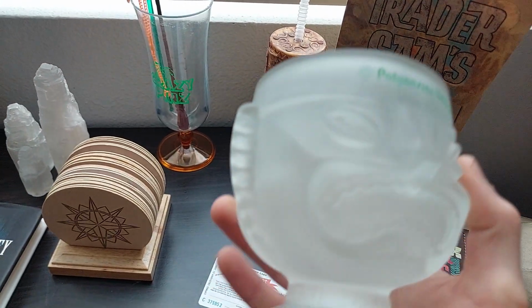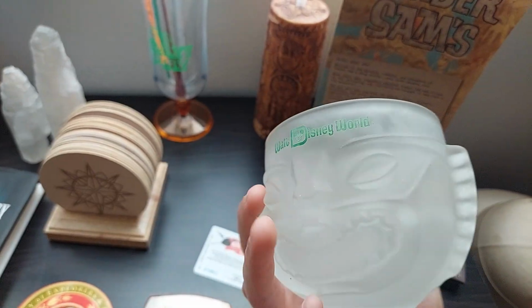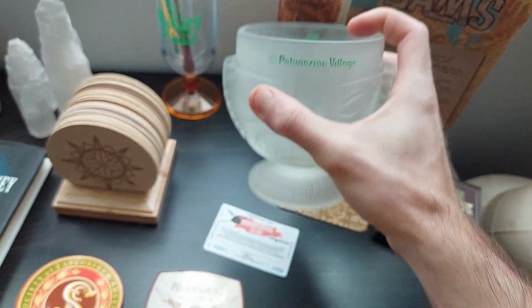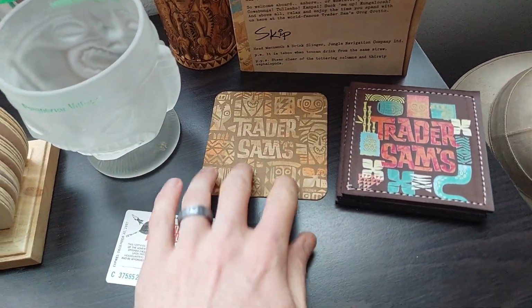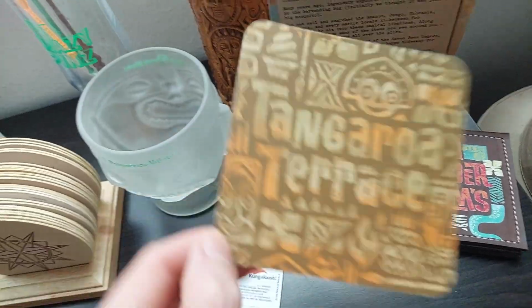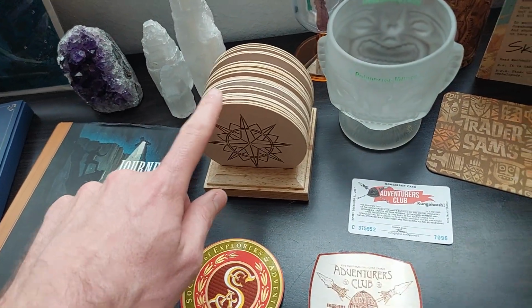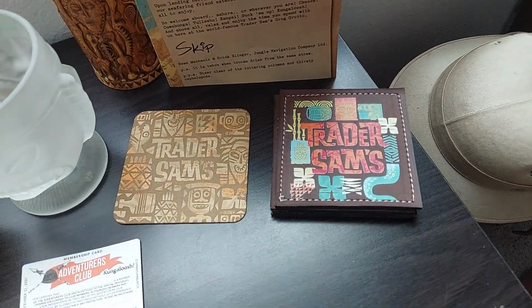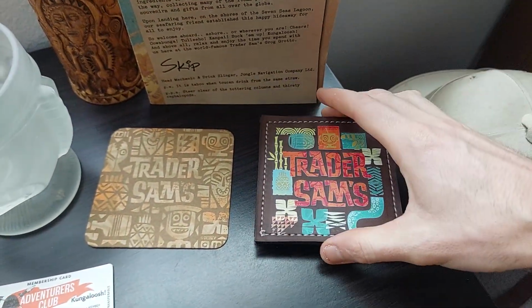So these are, I want to say, from the 70s or 80s from the actual Poly, of course. Tiki mug here. And then the coaster here is from Trader Sam's in Disneyland, because for whatever reason, Trader Sam's in Florida doesn't do coasters. I'll never understand why. Brad, my buddy, got that for me when he went out to Disneyland, because he knows how much I collect coasters, as you can see from the Boathouse collection and the Tiffin's collection. These ones they sell in Disneyland and here in Florida, so I grabbed these here while I could.